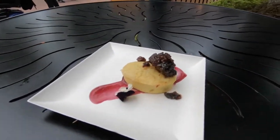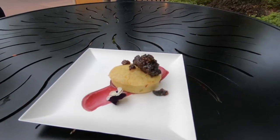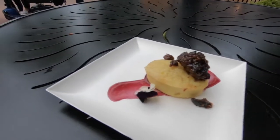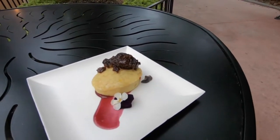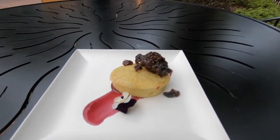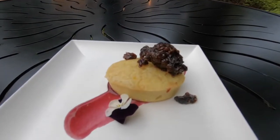Here it is, the final item of the Garden Graze. It is a lemon cake with fig compote on top, and it's sitting on top of sangria gel, which is really interesting. Non-alcoholic, kids can definitely eat this, and it's got an edible flower. So I'm gonna try this, see what it's all about, tell you what I think about it, and I'm gonna give you my final ranking from 5 to 1 of the items that I tried at the Garden Graze.